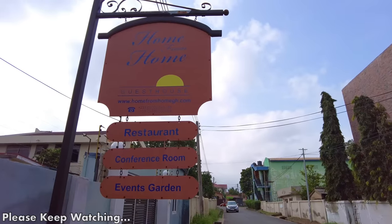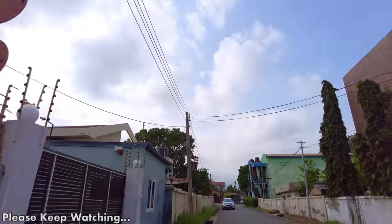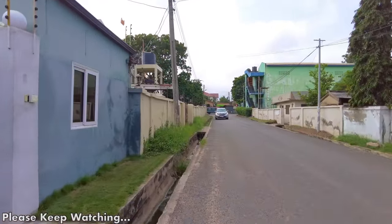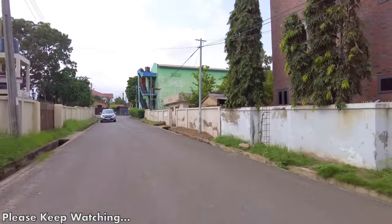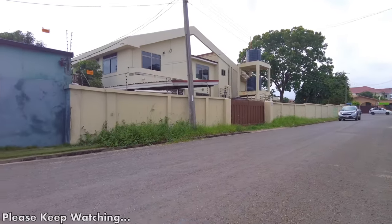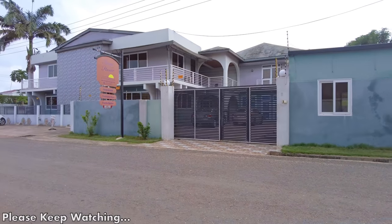So this is a restaurant, Home From Home, guest house and restaurant. Let me get back so I can show it clearly. Very nice place.